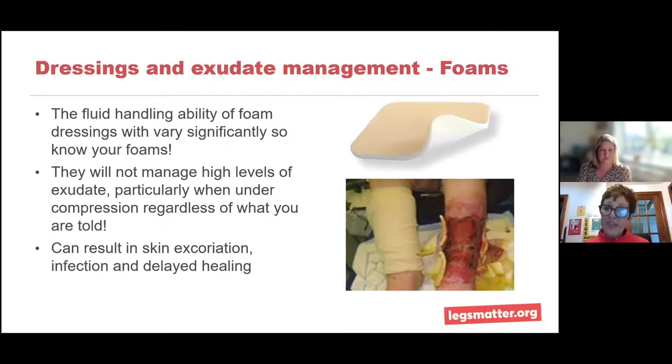So just think about how they work. I think there are a lot of foams out there, and I think the fluid handling ability of foams does vary from product to product. So again, ask to see the evidence, test it yourself. But if it's high levels of exudate, I would steer well clear of that.